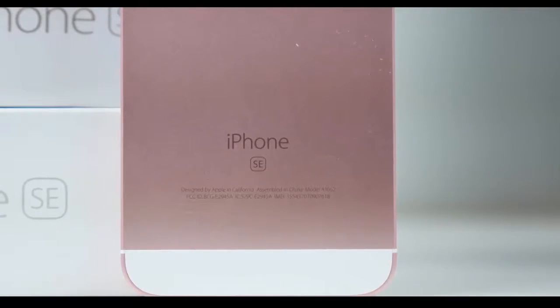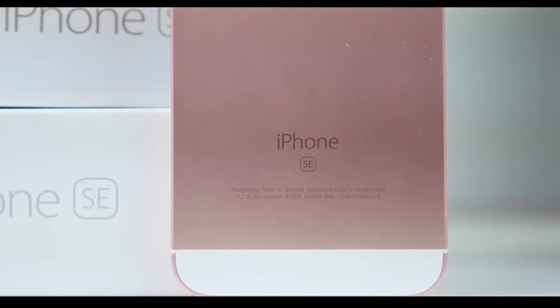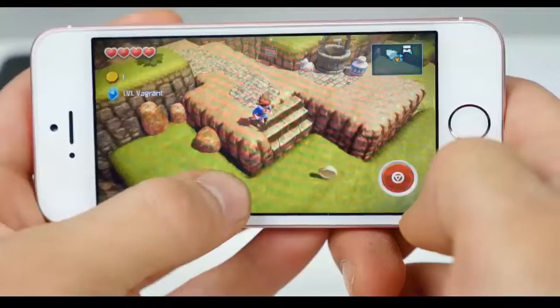There are two major challenges with building this kind of phone for Apple. What kind of features to put inside of it without making it necessarily too cheap, but to keep the price point low.